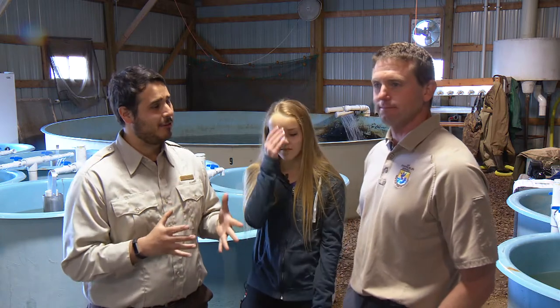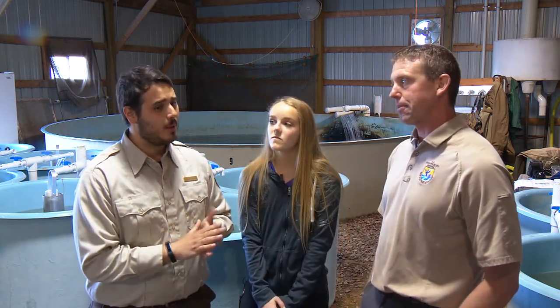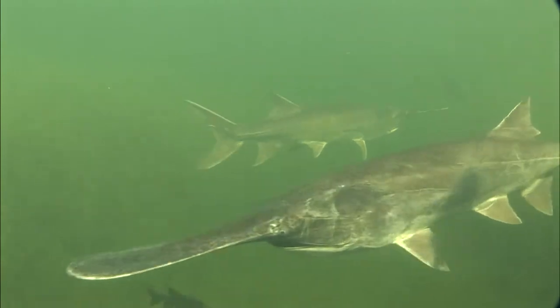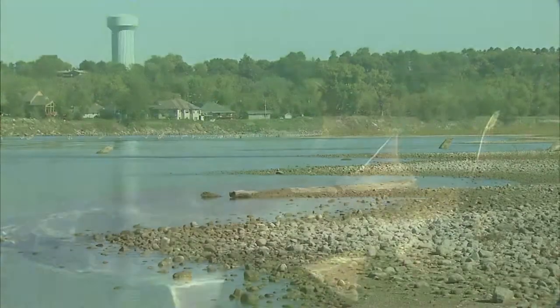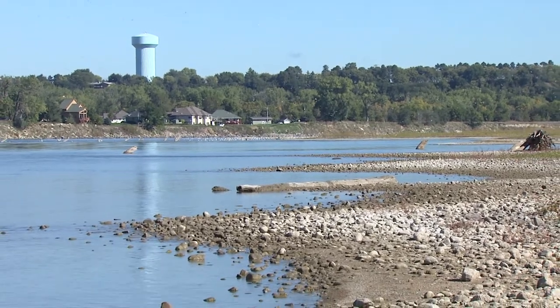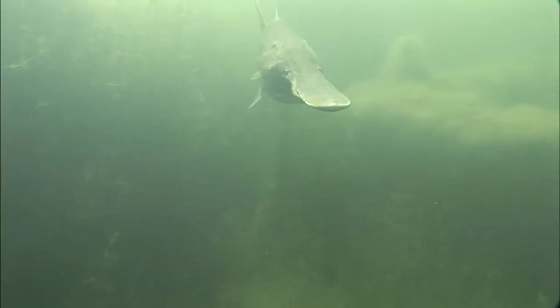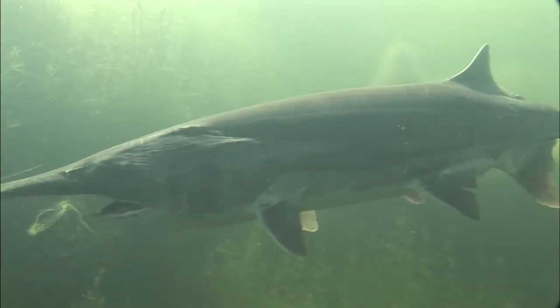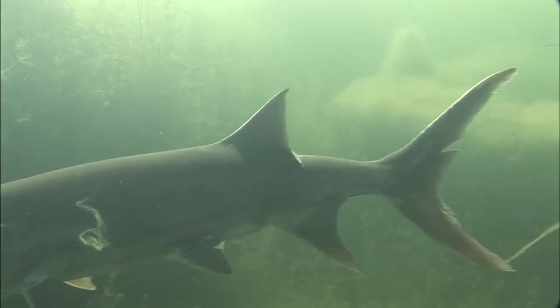Sam, for people watching this, where can people find paddlefish in the United States? And also, what type of habitat do they prefer? They're found in the central part of the United States in big rivers like the Missouri, the Mississippi, those types of things. They like muddy water. They like the still water within the rivers, but they need that flowing component. They're not specifically a lake fish. So that's where you would find a paddlefish.